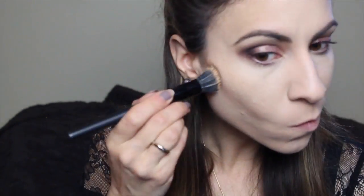But this is the place where I do like to highlight. Normally I like to blend out my concealer with a beauty blender lately, but I couldn't find it, so I had to use a brush. But I think with the beauty blender it would have worked a little bit better.